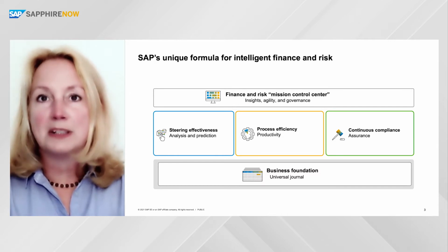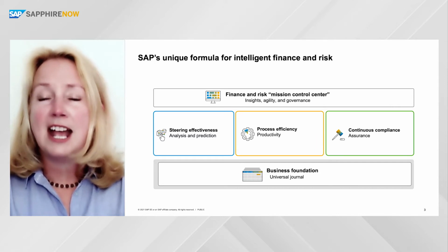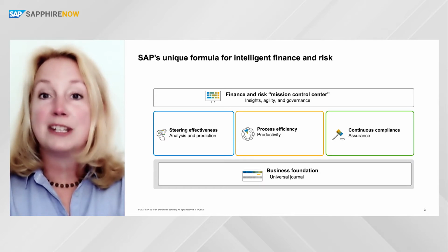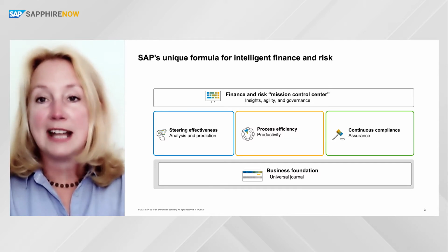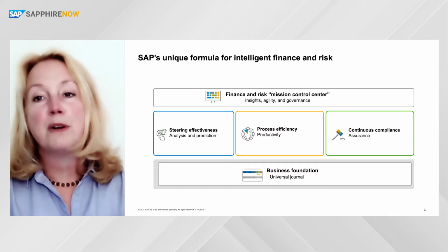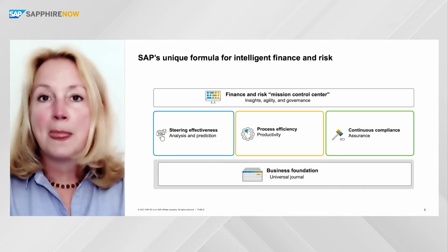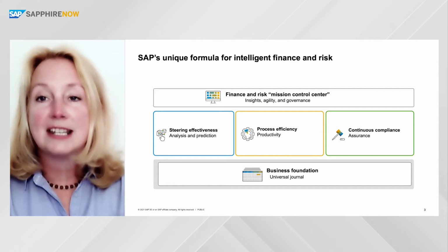Steering has to be forward-looking by definition, but accountants spend too much time on backward-looking record keeping, and S/4HANA has taken 3 significant steps to change this. First, we have our universal journal, which is the business foundation with all of the dimensionality you need for profitability analysis already included in your core financial accounting data set. Second, improvements in analytics and processing power make redundant data storage in a BW for reporting exactly that. It's redundant and obsolete.